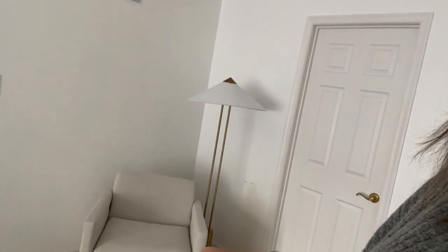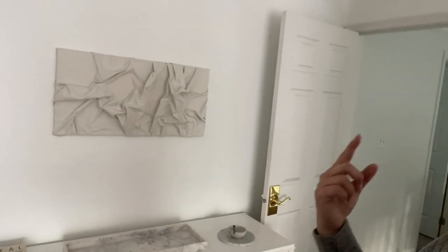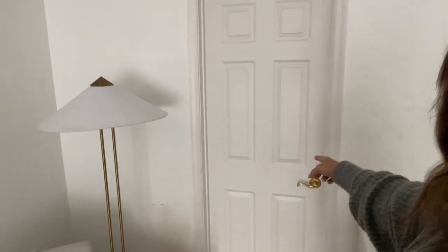But for now, I'm really happy with this. And right behind me is the dresser, and right outside is the door to exit. So this room right here is my bathroom, which I'm not going to show you yet because I'm going to save that for another video. We're completely revamping this bathroom. It's enormous. It's a huge, huge bathroom.